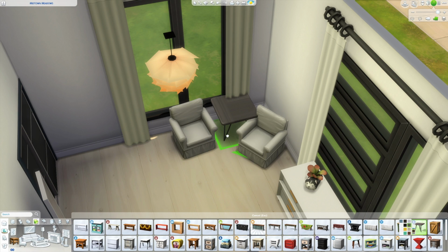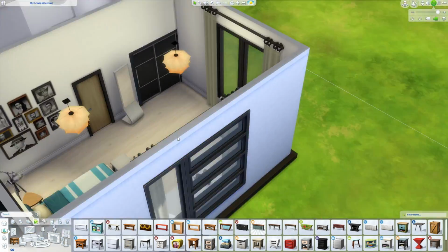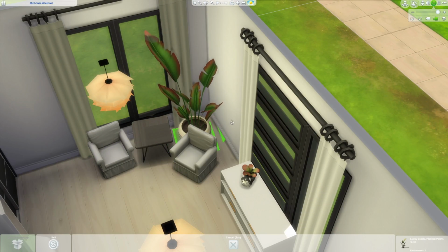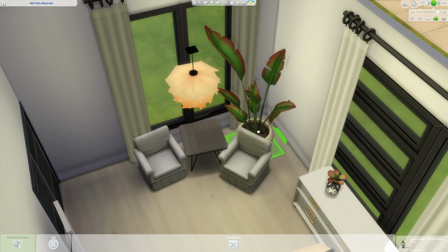But yeah, so we have two rooms. They are both for kids right now, but you could super easily change them for toddlers if you wanted to. And there is a bathroom right there, so they all have access to that.